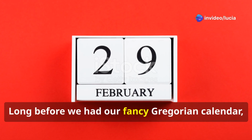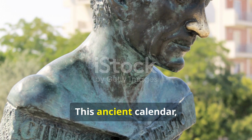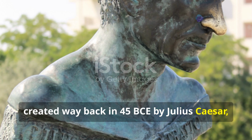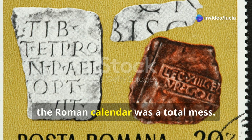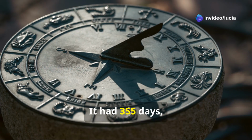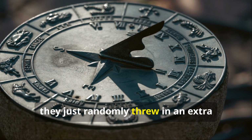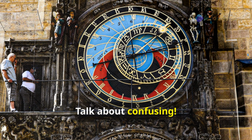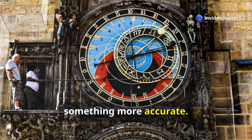Long before we had our fancy Gregorian calendar, there was the Julian calendar. This ancient calendar, created way back in 45 BCE by Julius Caesar, was a game changer. Before Caesar got involved, the Roman calendar was a total mess. It had 355 days, and every few years they just randomly threw in an extra month to try and line things up with the sun. Talk about confusing.